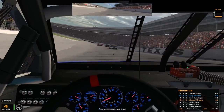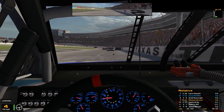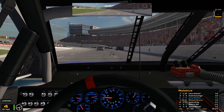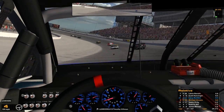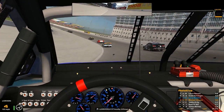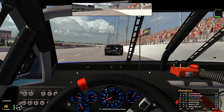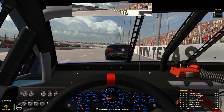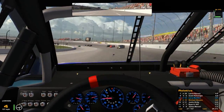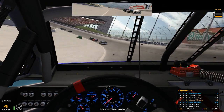Sorry, Brandon, you ran me down. Of course, I could just push harder off the corner, but you know. Stick your nose in there. The line I was running all the time. You knew I was there. Sorry, Ryan. Outside. No, you're good, Brandon. I backed off. I wasn't gonna. Easily past the lapper here.